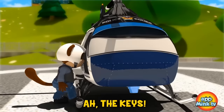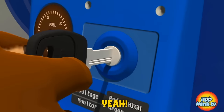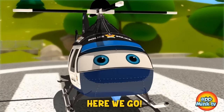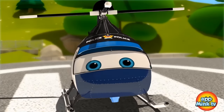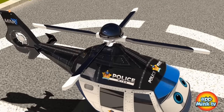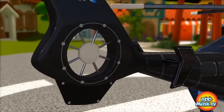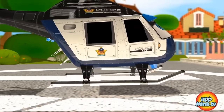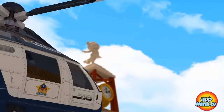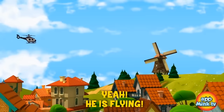The keys. You can do it, Mink! Yeah! Here we go! Cool! He's flying!